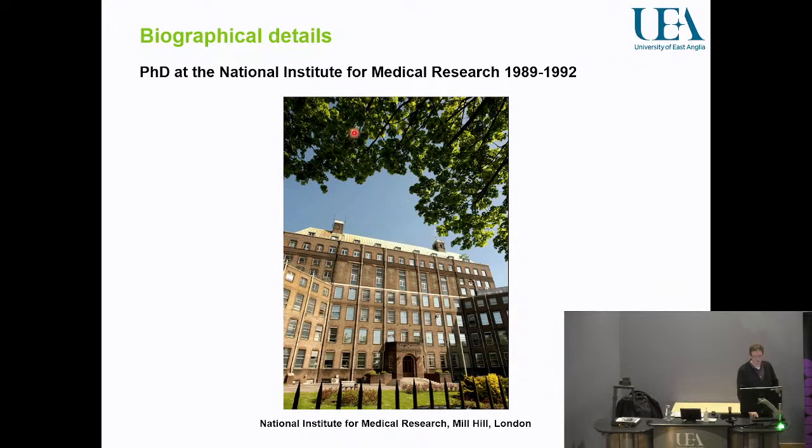And I was accepted to do a PhD at the National Institute for Medical Research, which is in Mill Hill, North London. It's subsequently been closed, and actually it morphed into the Crick Institute and the new buildings that they have in King's Cross. Anyway, so I was doing a PhD at this place.